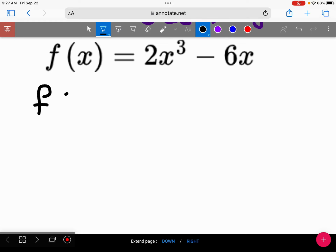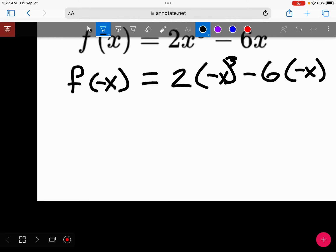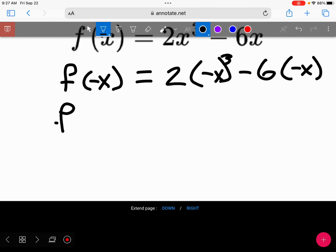So we're going to do our f of minus x. So we have 2 minus x cubed minus 6 times minus x. Lots of minuses here. Be careful. So our f of minus x is, so when we cube a negative number, we're going to wind up with that negative term. What about our minus 6 and our minus x? What are we going to have? Plus 6x.